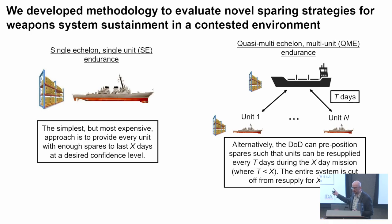So the idea is that in both scenarios, we're planning for a contested environment for X days. Just on the right, our combatant units have access to a set of pre-positioned spares for resupply every T days. We'll call this the resupply frequency.